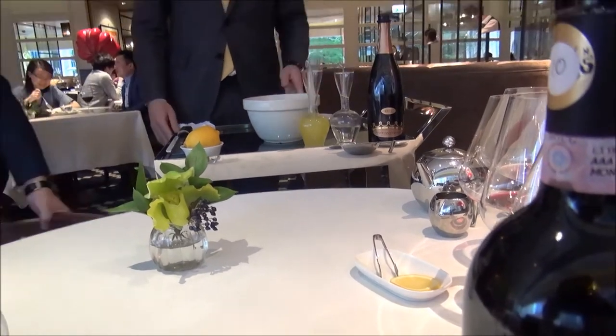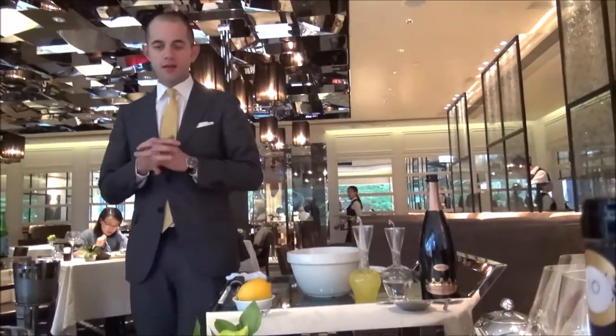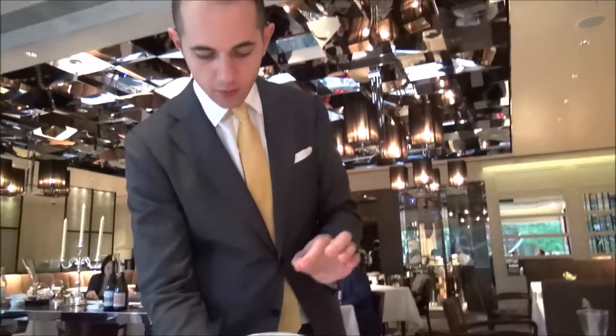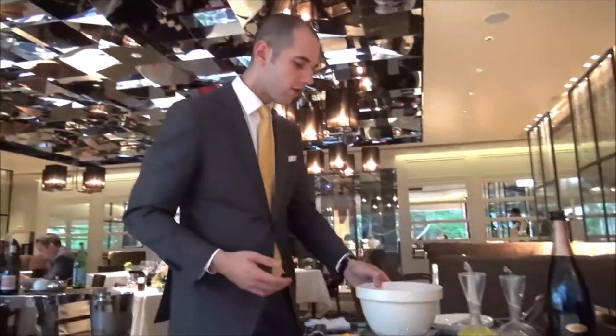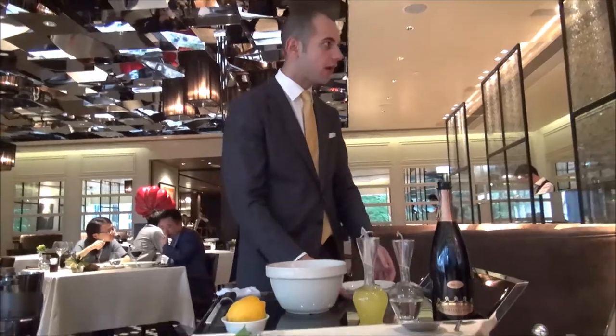For dessert, we have a pre-dessert. In this case, it's something refreshing, cleansing for the mouth to enjoy the dessert later on. We start from a base of lemon sorbet with just a small amount of milk gelato. And it's going to be an emulsion together with these additional ingredients.